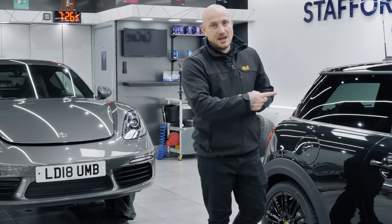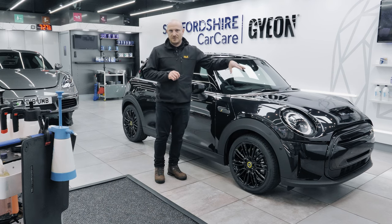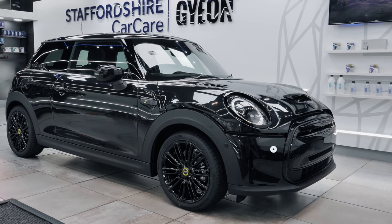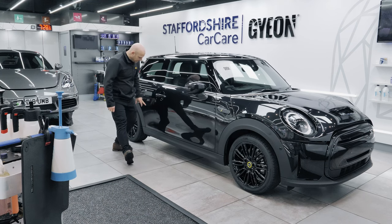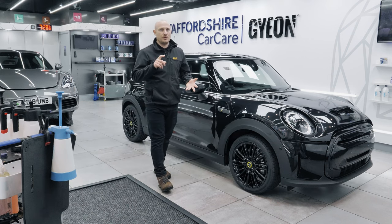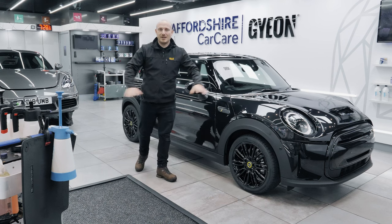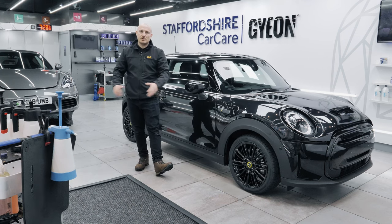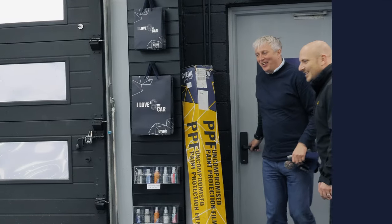The Mini is here for a new car paint protection treatment, having paint protection film, also bonnet, bumper, wings, mirrors. We're going to put a little impact section just here. Also having ceramic coatings to the paint, wheels, glass and interior too. Stick around and we'll show you what these two cars look like when they're completed, and we'll also be answering your questions.